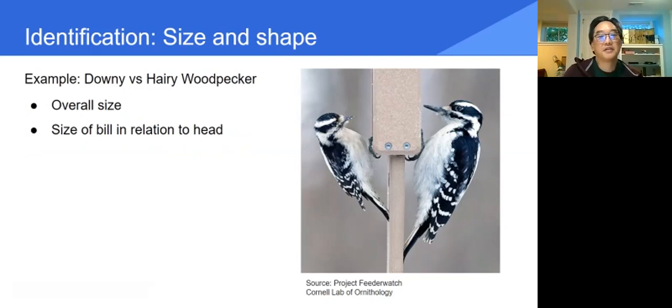But what if you are seeing it out in the field on its own? One key measure is the bill length. So note on the left, you have a short bill length compared to the depth of the head. And the hairy woodpecker has a much longer beak or bill compared to the depth of its head. So here it's just about 1/3 of the length from the base of the bill all the way to the back of the head. Here it's almost the same length.